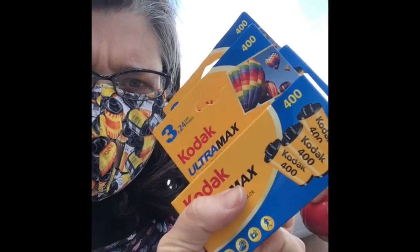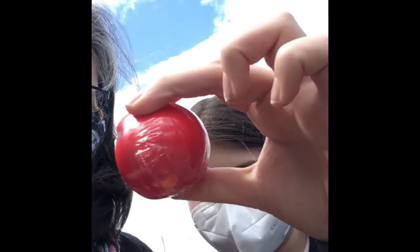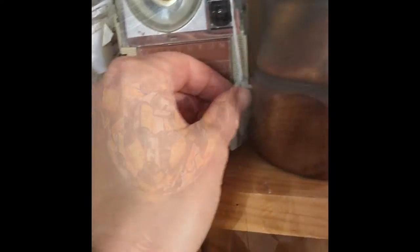No, we found a nose. We went to Walgreens to find a bathroom and we scored... a bill. We scored two three-packs of Kodak Ultramax. So, if nothing else, we've got film. And a nose to help children. Be back later.